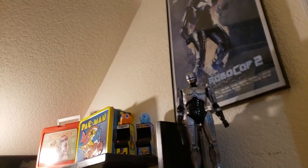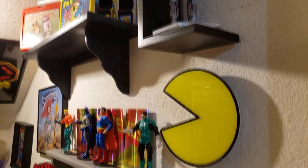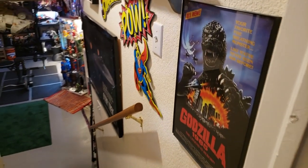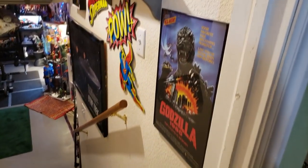But as you can see, I've got a ton of really, really cool stuff going on in this hallway going down into the archive room. You know what? When you have a home and you have a family, you got to make the most of the space you have provided for you. And I believe I've done that. My wife has generously given me two rooms in the house, and they're two very good sized rooms at that. So I've tried to really maximize my space.